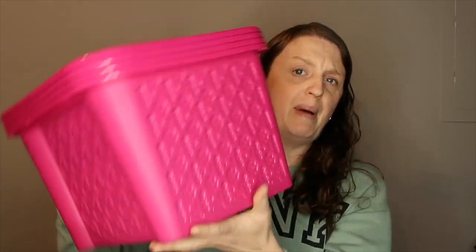I ended up getting 4 of these pink baskets. I do a lot of organizing with my PVC stuff that I have, and the baskets that I use now are fabric drawers, and they suck. They bend so easily. I'm no longer going to be buying fabric drawers, especially from the Dollar Tree, unless I need something that's very light. But I thought these are perfect for it, so I can put those right on the shelf and then just have my stuff already organized, ready to go. So I bought 4 of these baskets to use.